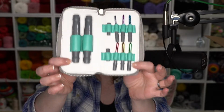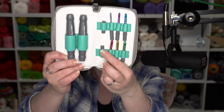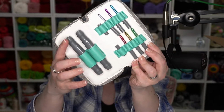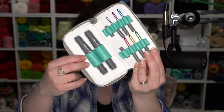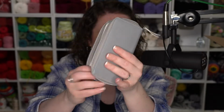Now it includes a bag, which is fantastic. The hook sizes run F through K. There's 2 yarn cutters and, of course, 2 handles. And both of those ends of the handle are open, so you can have like a yarn cutter on one end, hook on the other. That's what I usually do. If you're making a project with 2 hook sizes you need to switch between, you can load those up. And yeah, it's just a really super handy set. And honestly, with the bag, it's much smaller than I expected it to be.